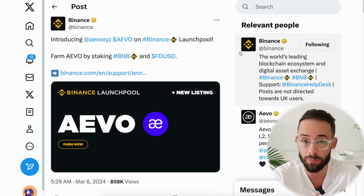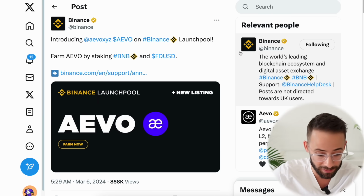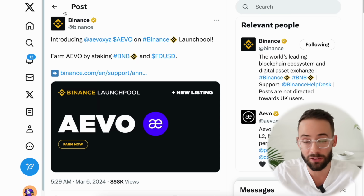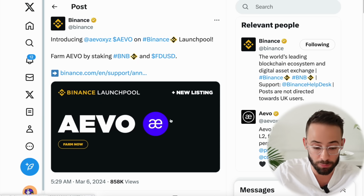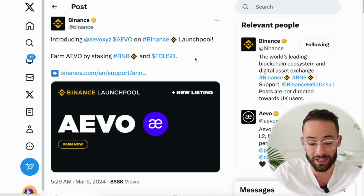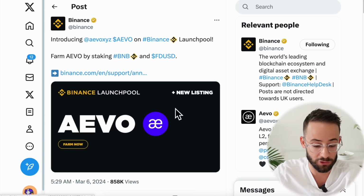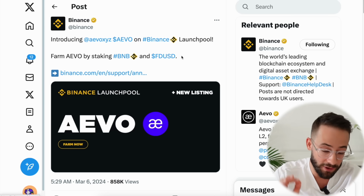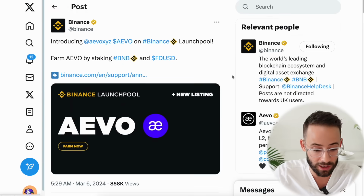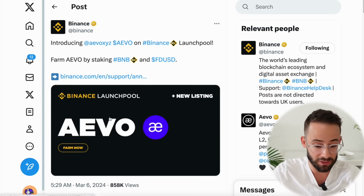Now, another airdrop that a lot of people have been farming for a while and was confirmed is going to be coming imminently is the AVO token, and actually Binance just launched their launch pool. So if you want to stake BNB and FDUSD against it, you can earn an allocation for the token when it actually drops. And usually this comes very shortly before the actual token goes live. So if you want to participate, if you're on Binance and you like their launch pools, this is now live.